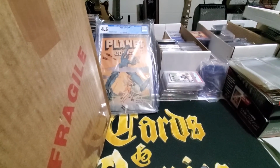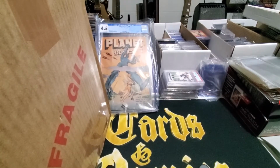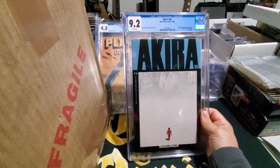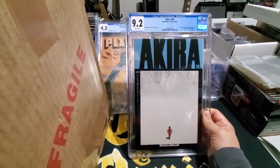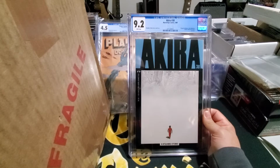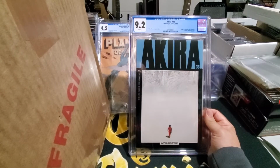So here's another one that I was hoping for a little higher grade. I was hoping this was a 9.6, and I got a 9.2 on it. But it's Akira 38, which is a really tough book. If you go through these Akira books, the black border ones are always tough.